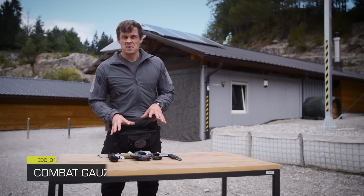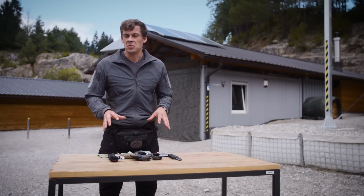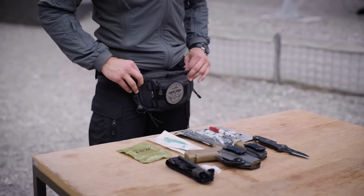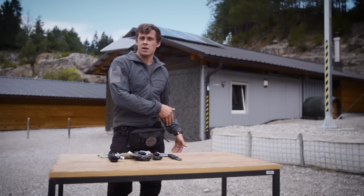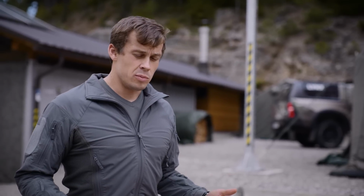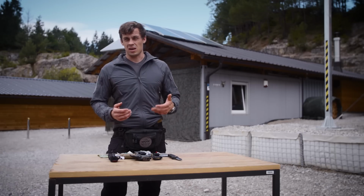This is a setup for if things might get fishy, but you don't know. You can store this in the fanny pack, you could put it in your backpack or in your ankle bracelet. Me personally, I don't like ankle bracelets because they attract too much unwanted attention and they're a bit clunky.